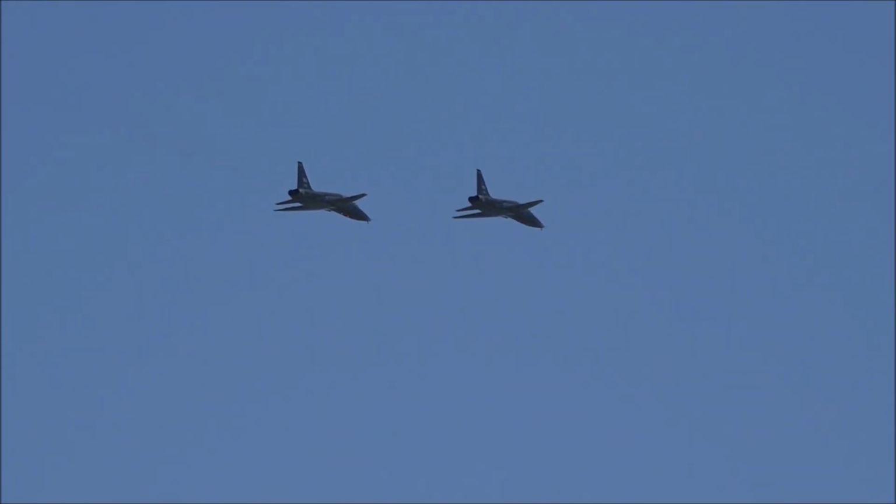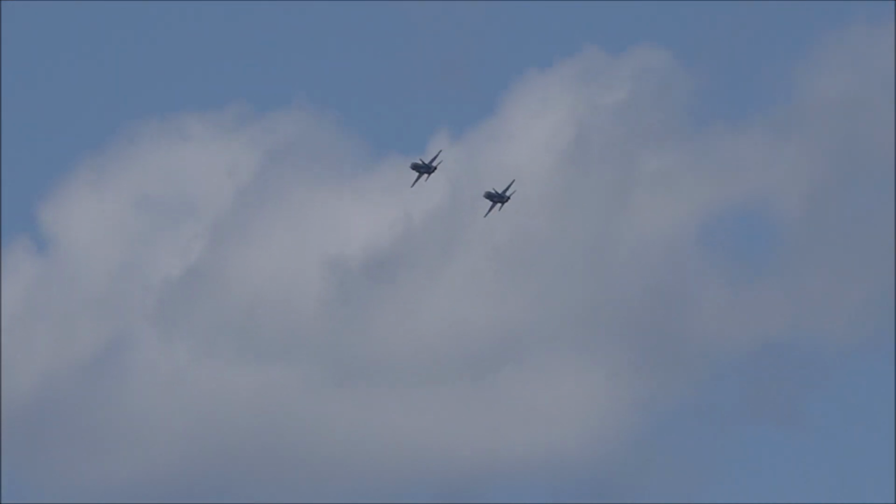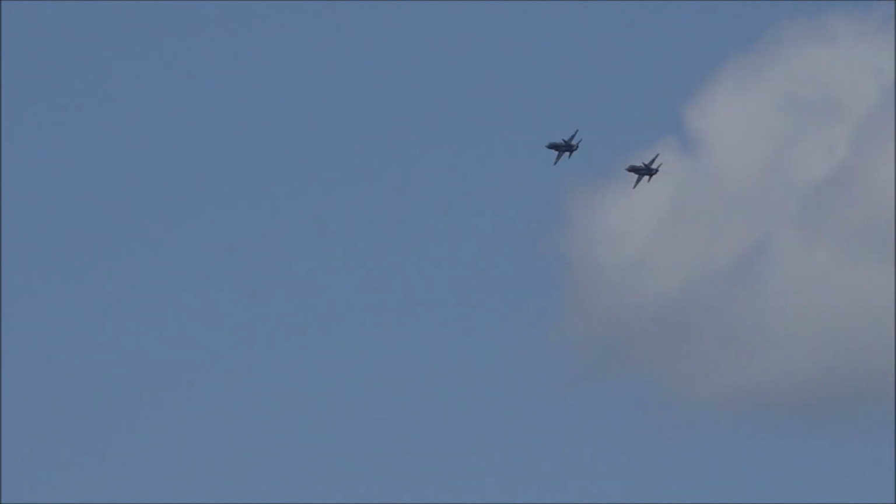You see the black paint scheme on these aircraft, very unique. That is because they are part of the 13th Bomb Squadron, the Grim Reapers. Their other day aircraft that they fly is the B-2 stealth bomber. They use the T-38 to train and prepare for their flights in the B-2.